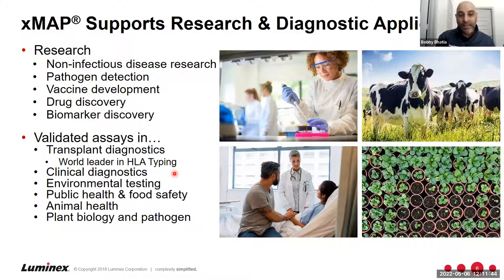Our assays are validated in different types of groups. As I mentioned, other than animal health and plant biology, we work with groups working with the government, certain Departments of Health, other pharma companies, public health, and food safety, and so forth. So we're in different parts of the research fields, not limited to just one group, and more importantly, there are a lot of collaborations that take place and help them find solutions from bench side to bedside.